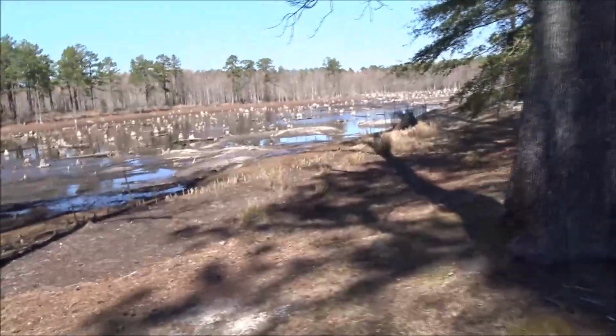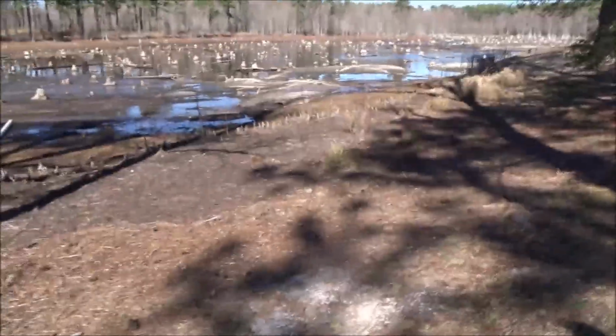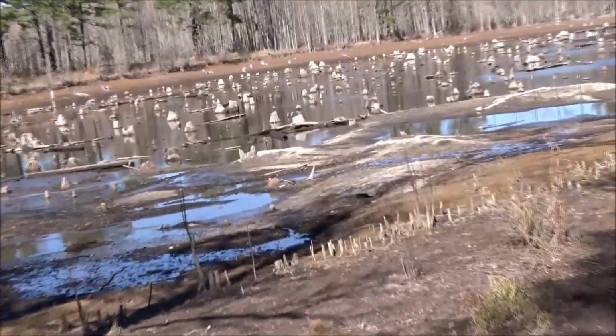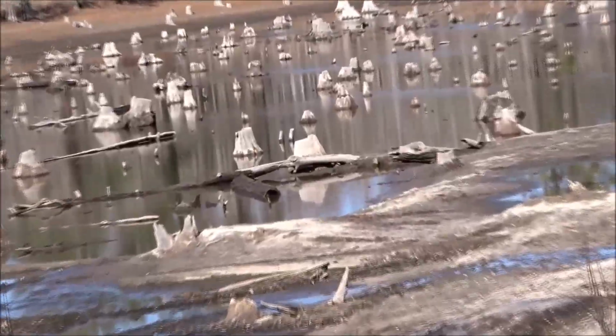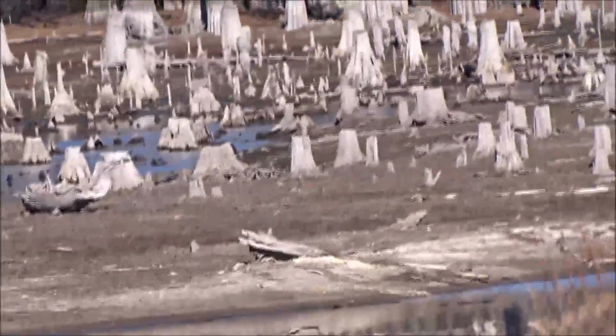What's left of it. Wow, look at all those cypress stumps. I see that. Hundreds of them. Hundreds of them. It was beautiful at one point. Yeah. I mean, there's just like some cypress knees everywhere. All those trees. Boy, if that ain't something to tear up your boat propellers on.